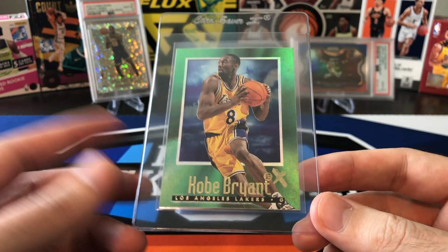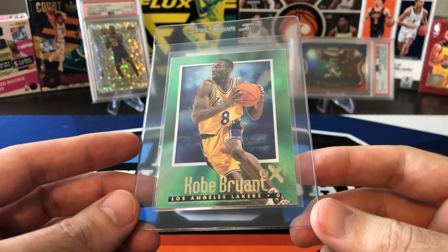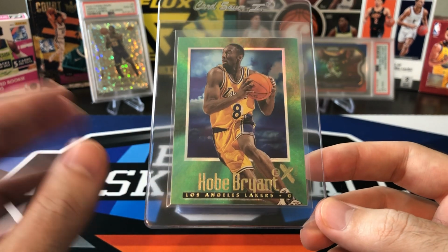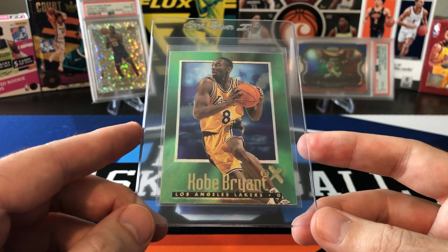I doubt it's going to get a 9. There's no way it's going to get a 10. The population on this card is insane. I think there's under 40. It's either, I think, 36 or 38 PSA 10s. And I don't think that number is probably ever going to increase.